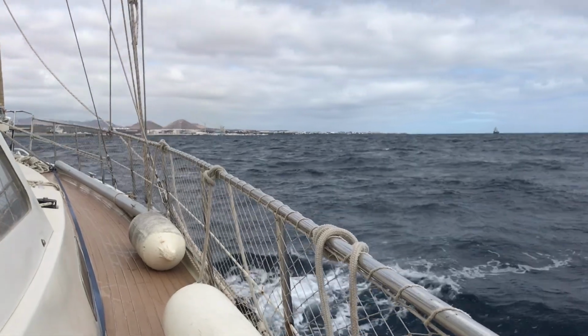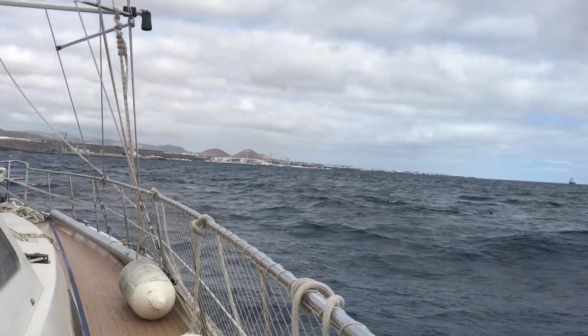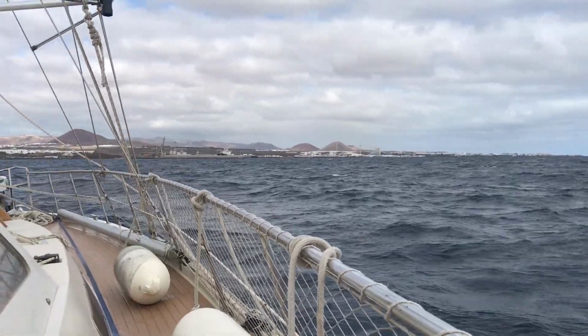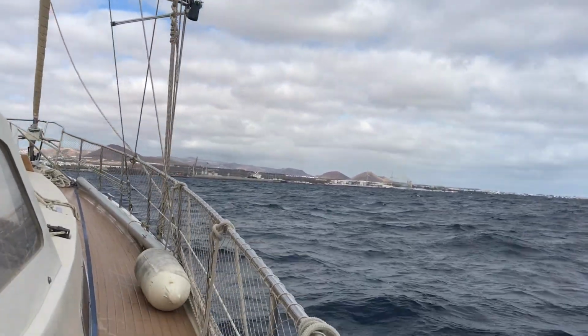So having spent the night on anchor, we're now heading into Lanzarote Marina, but we've got about a 2-metre swell, and it's a bit tricky. The entrance to the marina itself is a little bit pinchy, so we're going straight into the waves.